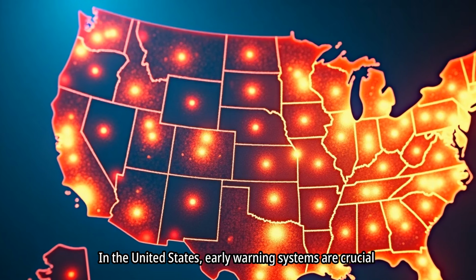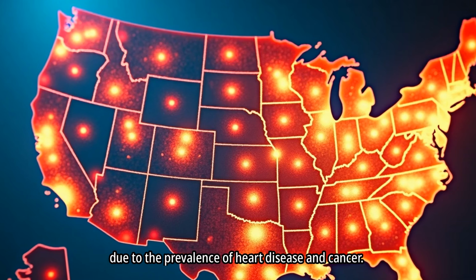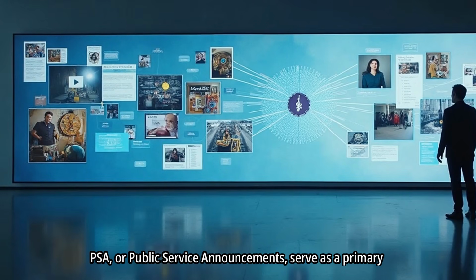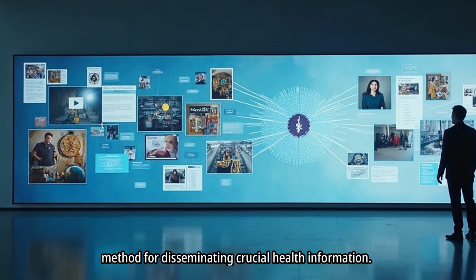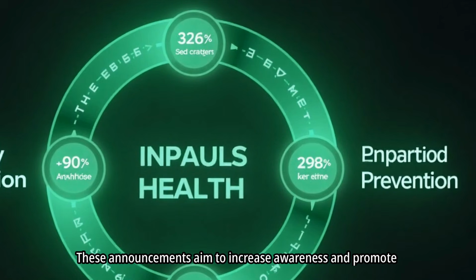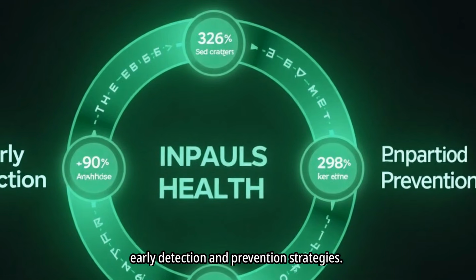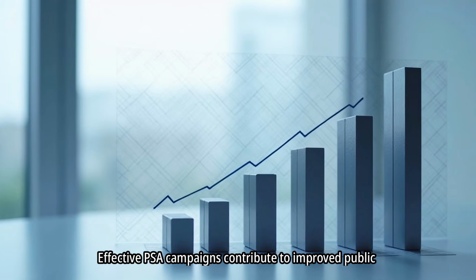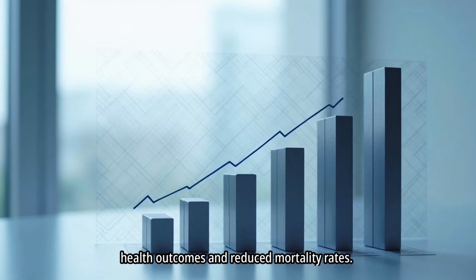In the United States, early warning systems are crucial due to the prevalence of heart disease and cancer. PSA, or public service announcements, serve as a primary method for disseminating crucial health information. These announcements aim to increase awareness and promote early detection and prevention strategies. Effective PSA campaigns contribute to improved public health outcomes and reduced mortality rates.